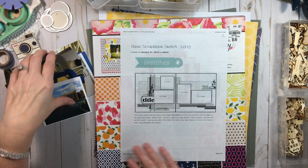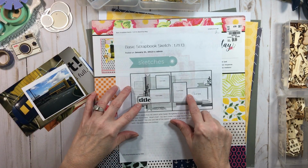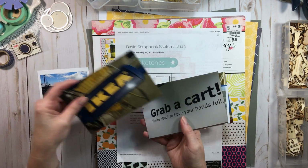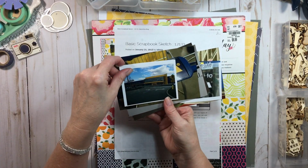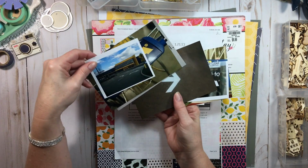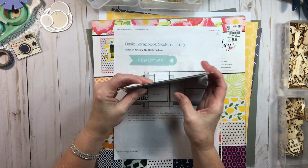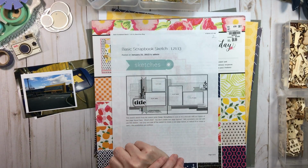All right. So I have my photos here, and I thought, this calls for vertical and horizontal photos. So that's exactly what I'm going to do. I have both. And isn't that bold? I mean, the IKEA colors are just as bold as can be. And I'm going to talk more about IKEA itself in my journaling and why they are as bold as they are. So that's the approach I'm going to take.